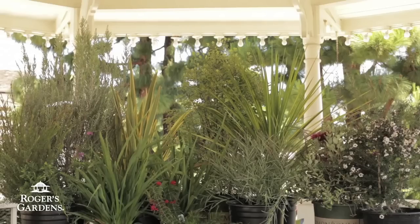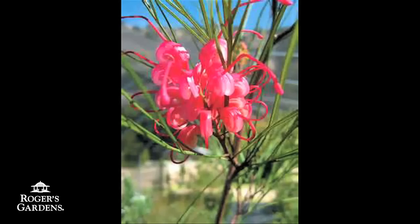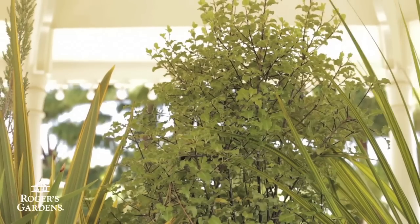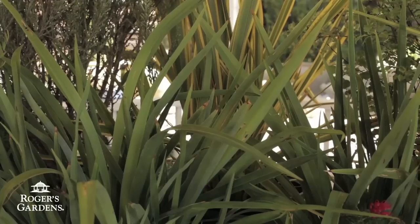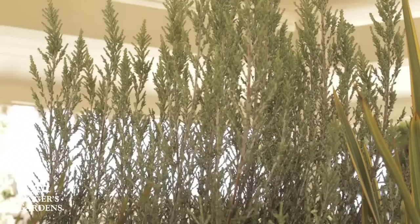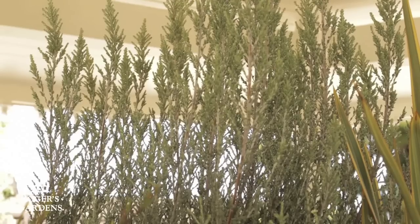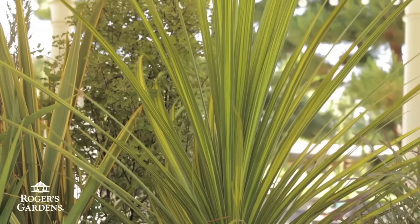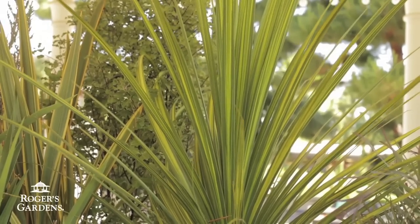Last but not least, we have the Australian and New Zealand plants. These include grevilleas, pittosporum, great for backdrops, phormiums for texture and height, Ozothamnus for height in narrow spaces, leptospermums for those little tea trees, and cordylines for really unusual additions to the landscape.